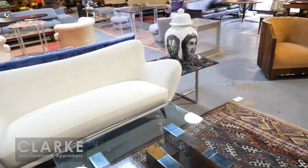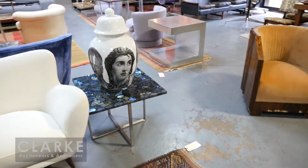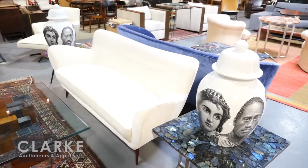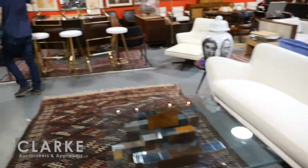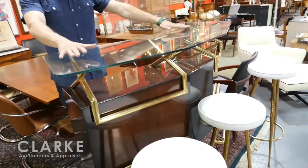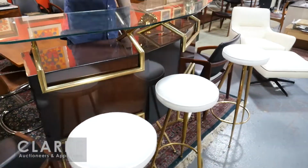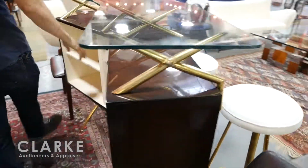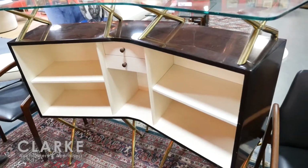Very nice piece, came from a quality estate. I'll show you some other things that came from that estate as well. But this is one of my favorite from that specific estate. Again, with the Italian modern, we have a beautiful bar set. This is a glass top bar. Comes with 3 stools, also comes with a cabinet in the back, a thin standing liquor cabinet or shelf unit.